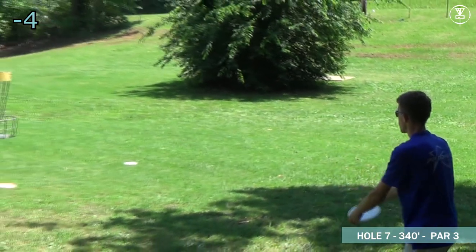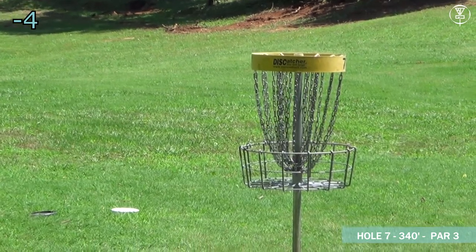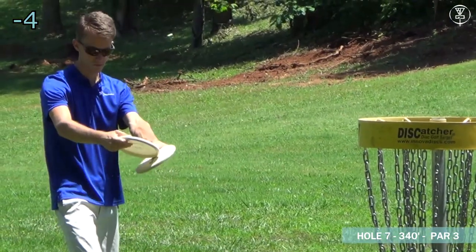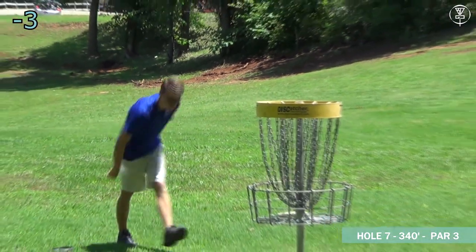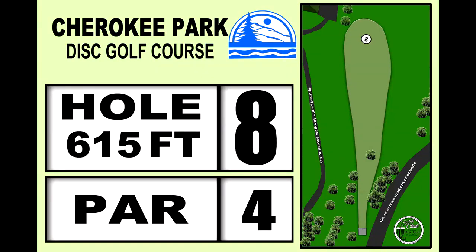Taking his time, lining it up. Oh, gosh. Hits the chain, just falls out. Strong. Here's Will. There's that unfortunate spit out, getting a bogey. Schuster and Cole sitting at even.